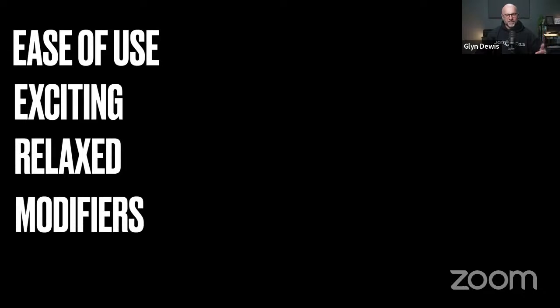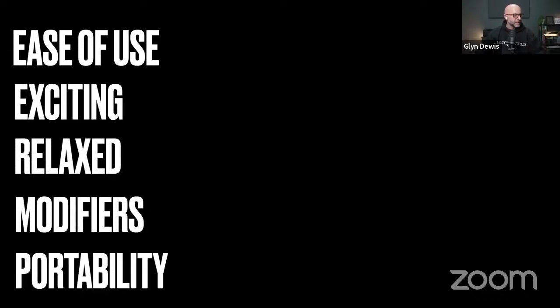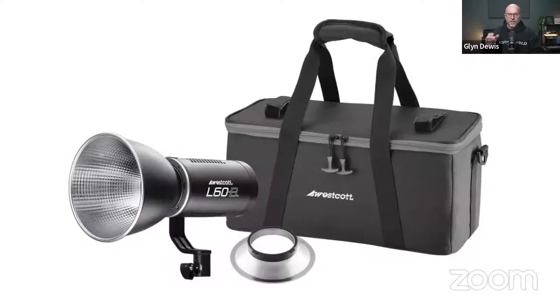Modifiers. I haven't had to spend any more money on modifiers. The modifiers I'm already using with my traditional flashes fit onto the L60, which, like I said in the video there, is the size of a fizzy drinks can, and it's very, very light. And the portability of it. Now, at the moment I'm mainly using it mains powered, so I have to be careful when I'm stepping around it. But one thing I do want to do is get the battery adapter for it so I can have it handheld, because that will be a lot easier when I'm going out taking portraits.